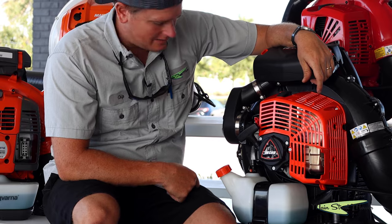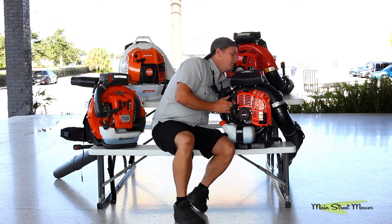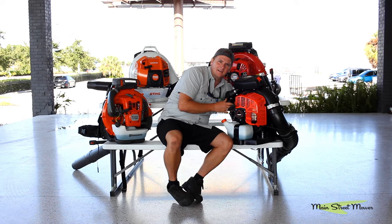They had their tank vent sticking on top. Their choke, you can flip it with your finger here. Will it come off with the throttle? Oh, it does, they're linked. Okay, that's nice.